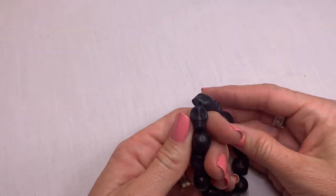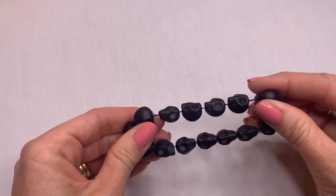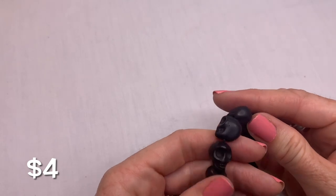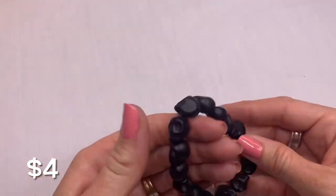All right. I have come across these before. We've got the skull stones. These are dyed stone. And these sell. So if you come across them, these do sell pretty quickly. I had a piece that sold really fast.